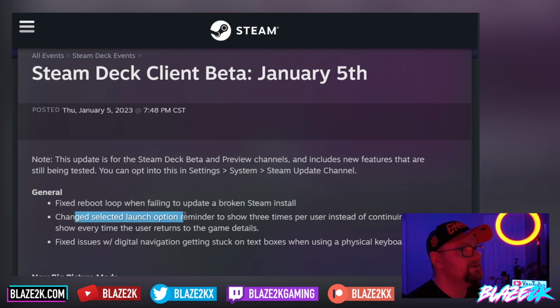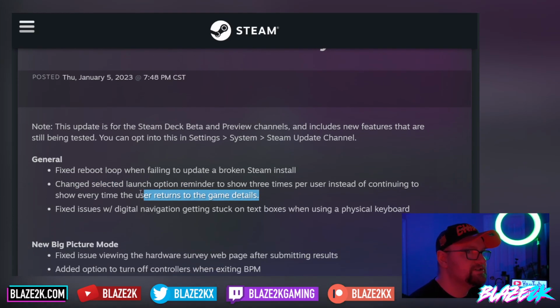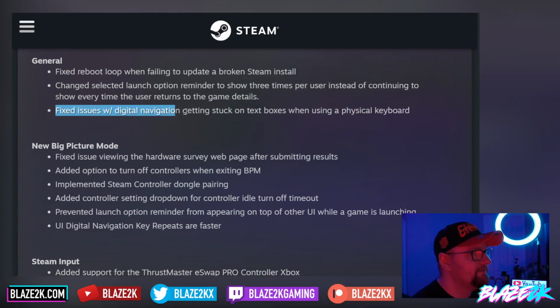Change selected launch option reminder to show 3 times per user instead of continuing to show every time the user returns to the game details. Okay, they fixed issues with digital navigation getting stuck on text boxes when using a physical keyboard. That has been a pain in the butt every time. Yeah, that's been an issue every now and again, so I'm glad they fixed that.